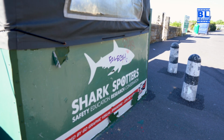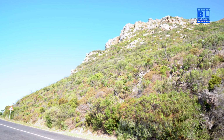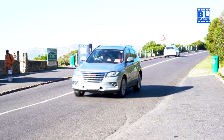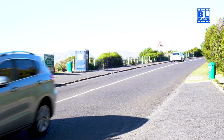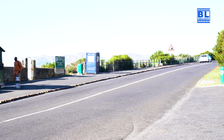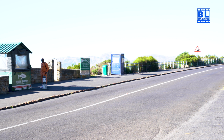Next, we'll join the incredible shark spotters, safeguarding both humans and sharks along the Cape Town coastline. Experience the thrill of spotting these majestic creatures from the heights, ensuring a harmonious coexistence between man and shark.